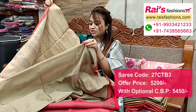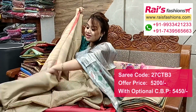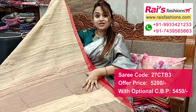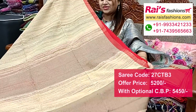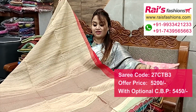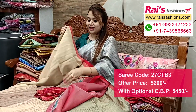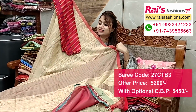This split portion, half portion is tussar and half portion is pure handloom gicha. And this one is the pallu end, gicha and tussar contrast highlighted stripes pattern design, very elegant and fresh looks. This is the pallu portion, tussar portions fully katha stitch pattern weaving design and gicha stripes, very elegant looks. And this is the silk material, diagonal stripes work, contrast blouse piece with this sari for your exclusive looks.